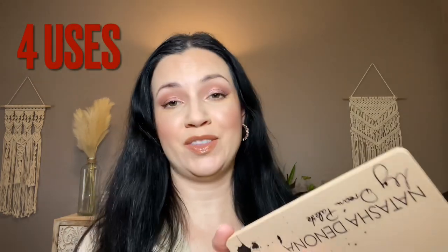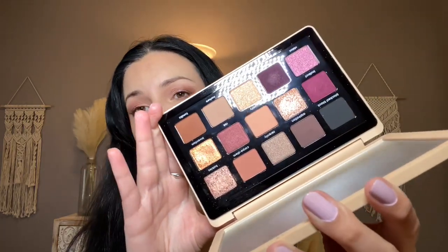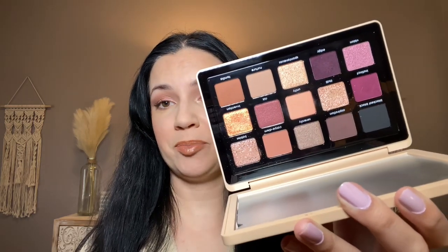And I wanted to let you guys know that I did put my latest Natasha Denona palette in this project, and so far I've used it 4 times, which I know it's not that much, but I haven't had this palette for very long. I got this at the Sephora holiday sale, the My Dream palette. Oh my gosh, it is a beauty. I do want to film a look with this palette. That's on my to-do list, but I have not had time, but hopefully I will at some point. Wow, it's amazing. So yeah, I've used it 4 times since I bought it and I really like it. So yeah, I'm very happy that I purchased this.